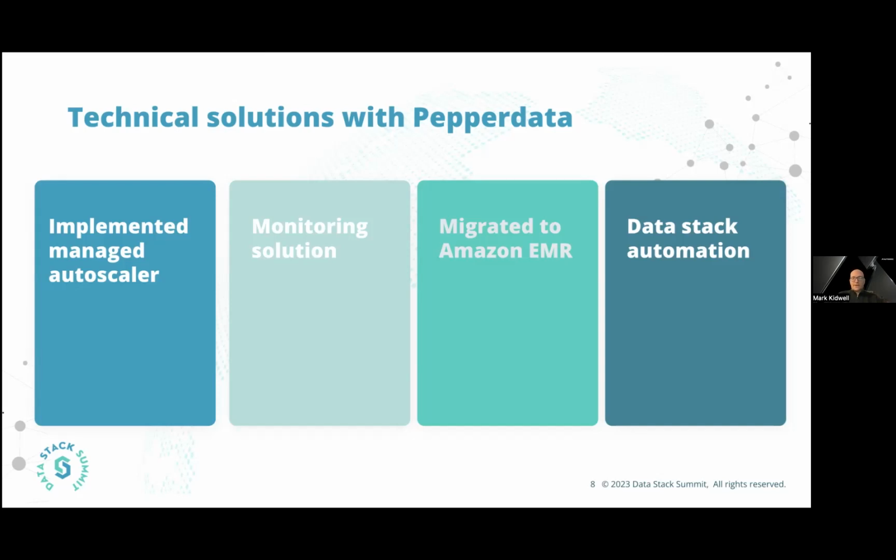Another key benefit that we have using Pepperdata is the automation of the rollout of Pepperdata with our stack. Prior to our migration, we manually configured things, or it wasn't consistent across Spark clusters or other workloads. As we've added additional automation, we built Pepperdata into that automation. So every single Spark cluster we spin up automatically gets instrumentation and monitoring through Pepperdata.